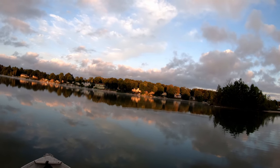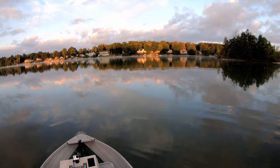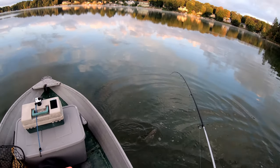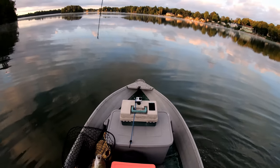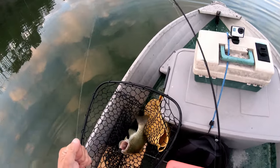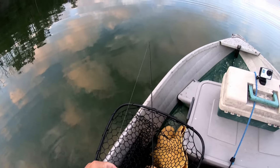Did I get him? Yep, I got him. They'll hit that Ned Rig. Oh, that's the bigger smallmouth too. Right. So that worked. Them smallmouth, even though they see you, they just can't resist this Ned Rig.